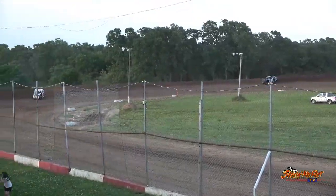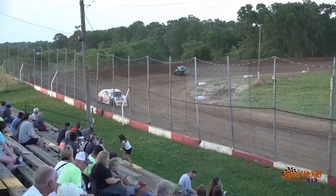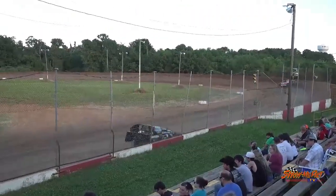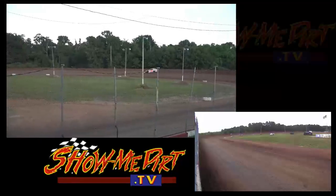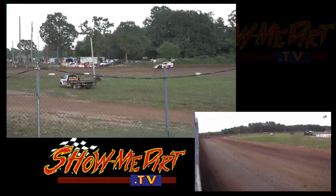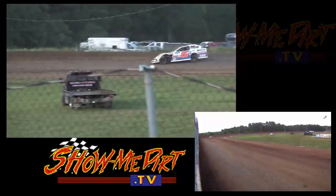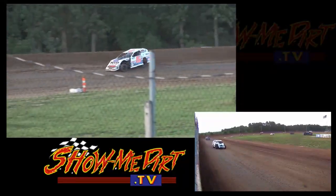Number 55 of Danny Miller is holding on to three. No real racing going on the track yet, no side-by-side racing. Of course, there's racing out there. It's the 9.29 and Garrett Thompson out front of your Powerride Midwest Modified Heat Race number three, 2.1 seconds now over the 12M of Ron Maples.